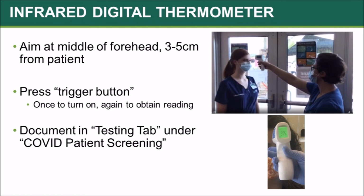Sometimes it may say low if you're not really on their forehead, so you can try it again. If your reading is 100 degrees or less, the patient can proceed with the exam. Please take them to the pre-testing area.